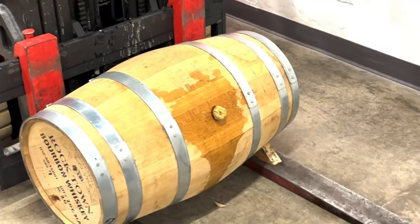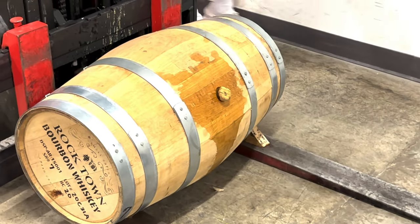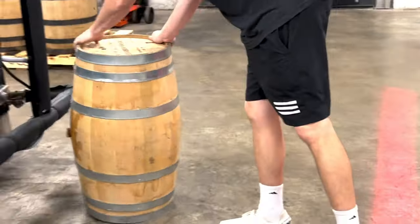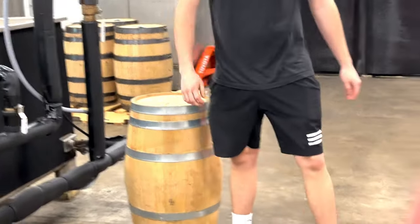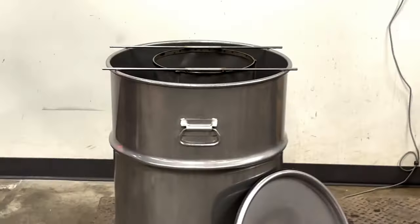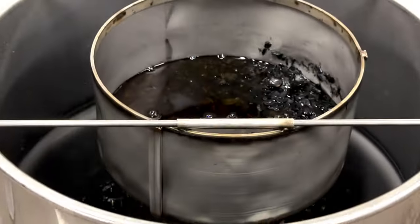These don't char quite as much as the 25. What char number do you typically use? Four. Is it four char? So the heaviest char, that is kind of the industry standard. Yeah, this is four char? Yeah. And so these are two different types of barrels.